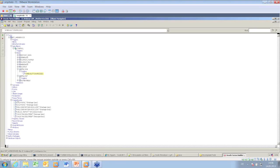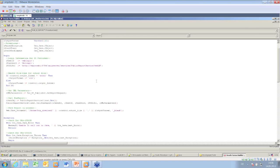And if you look in this run BI report procedure, we have some hard-coded information here: the user, password, and the address of the server. Of course, in the real world, this information will not be hard-coded here.